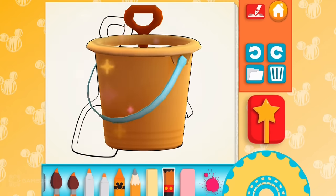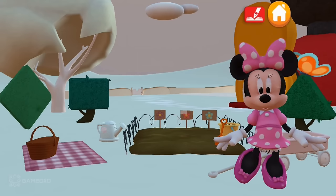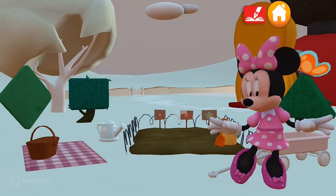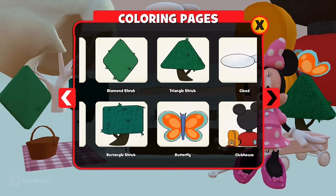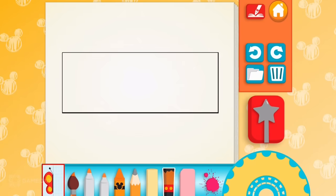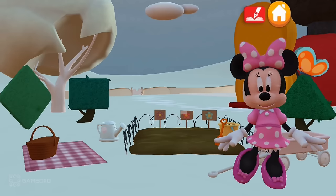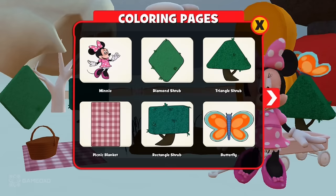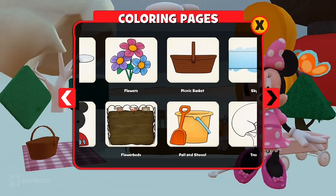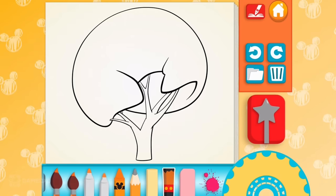Oh, how creative! Oh, I just love my new look. Choose something to paint. The sky. The mouse brush. La, la, la, la, la. Oh, I just love my new look. Choose something to paint. The mouse brush.